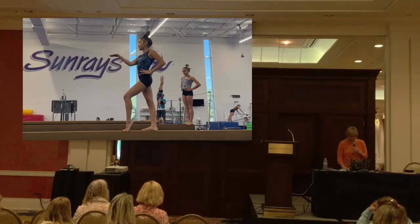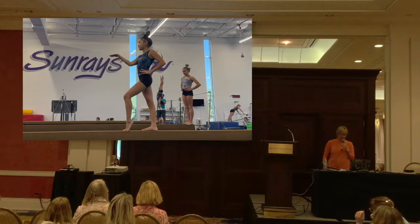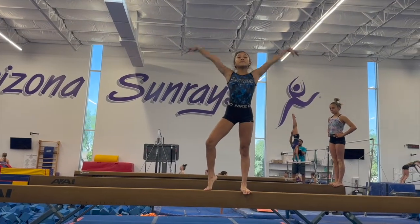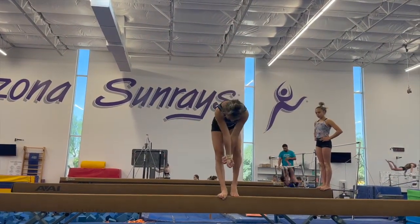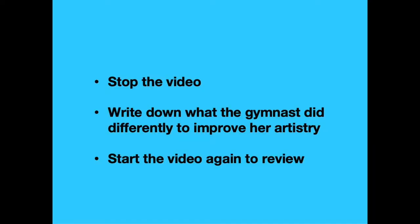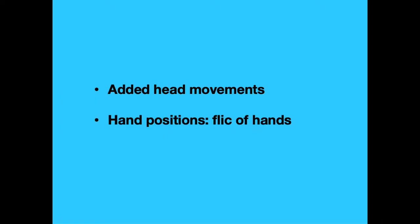So this would be adding to the same dance. You can tell the difference, right? So there are small changes, but all of a sudden she's using her head, a little flick of the hand.